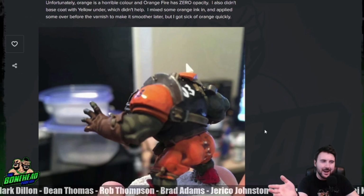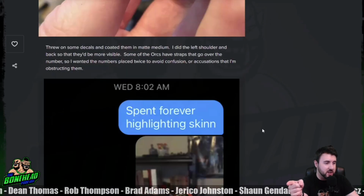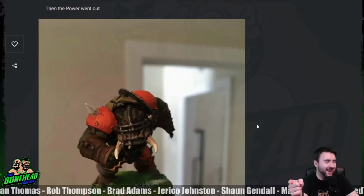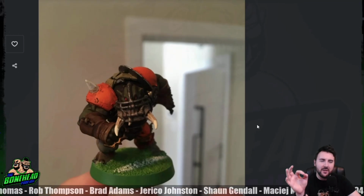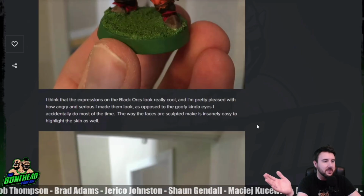I undercoat. Yeah, no, that's really good. Mix some orange ink in, apply some washes and some varnish. The varnish looks really good. So you can see bit by bit. Love the classic bases. Team looks great. Let's see if we can scroll down a bit further.